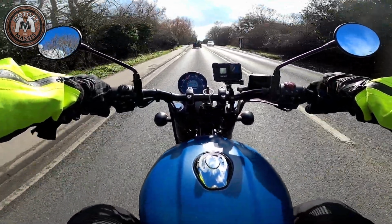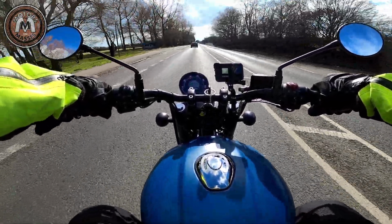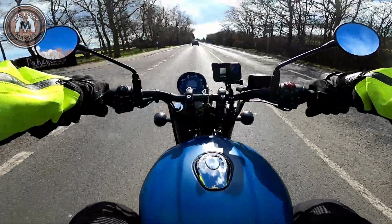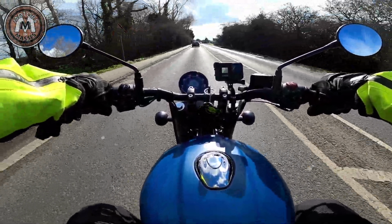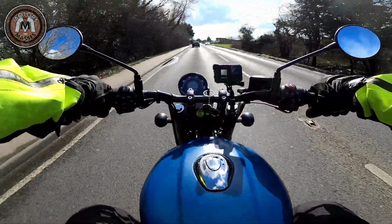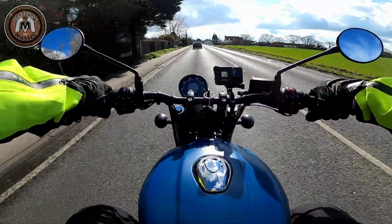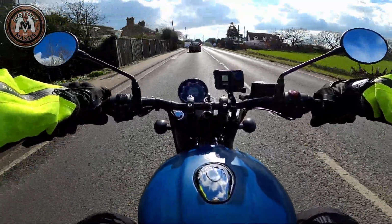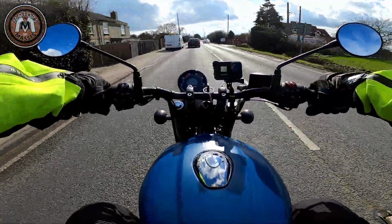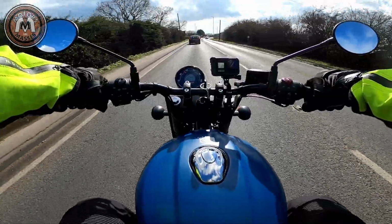Now today is quite a windy day, and I'm not being blown around all over the place. It's quite planted, despite the fact that it's a light bike. I am sort of 100 kilos, 101 pre-poo, so I do weigh the bike down, and it feels pretty planted. However, it still feels very light and very nimble, whipping into the corners.